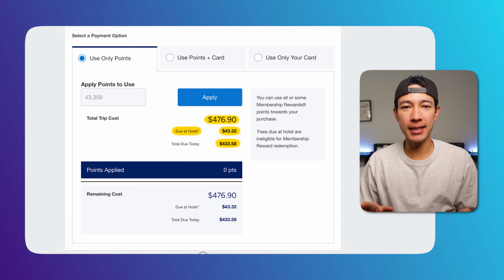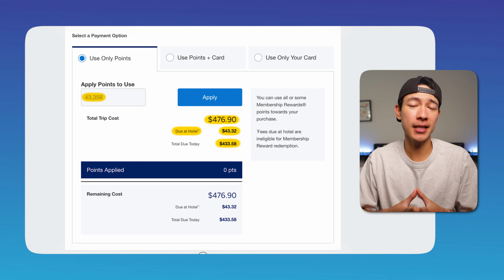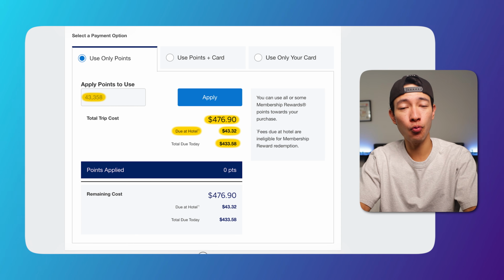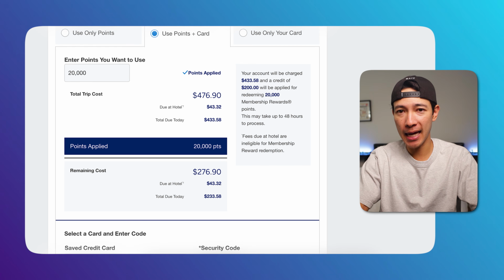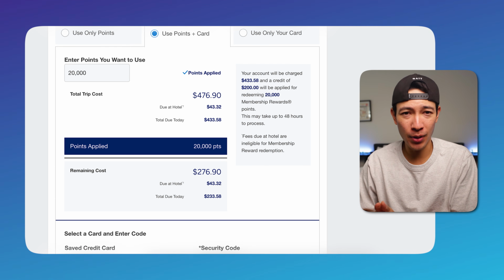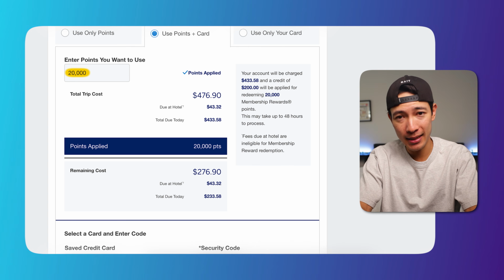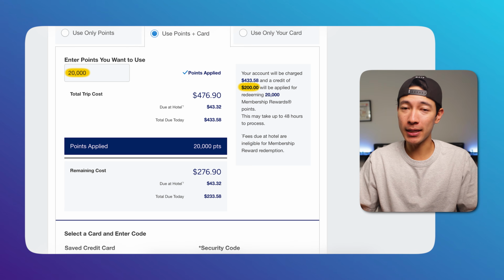But what all of this means is that in order to cover this hotel trip, we would need 43,358 Amex points, which, like I mentioned earlier, is a 1 cent per point value. Even if you choose to pay some of the amount due today with points and the rest with cash, it would still be a 1 cent per point ratio. As you can see here, I entered that I would use 20,000 Amex points right now, and that will cover $200 off of the total hotel cost, a 1 cent per point value.